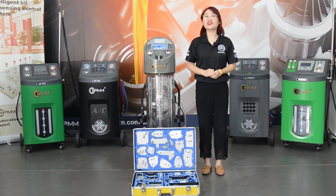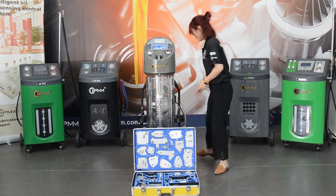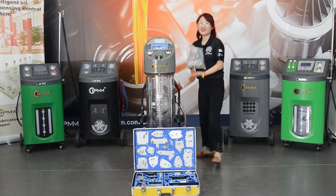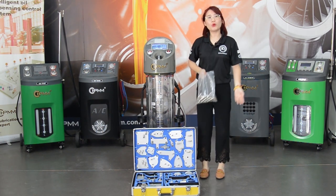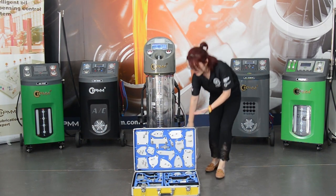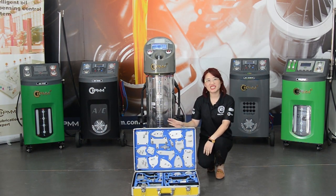GD608 includes a set of standard adapters. It suits most car models on the market. We also have a set of 85 adapters for optional choice.